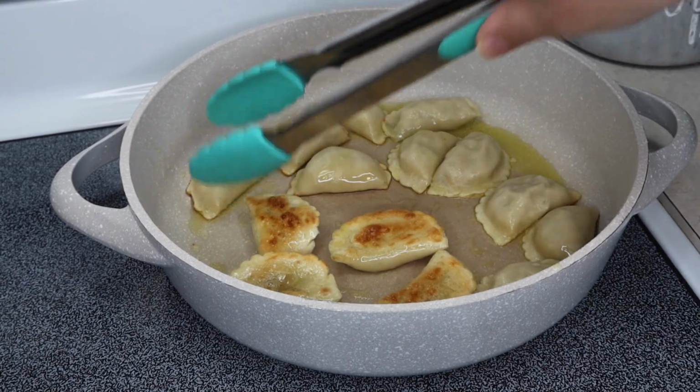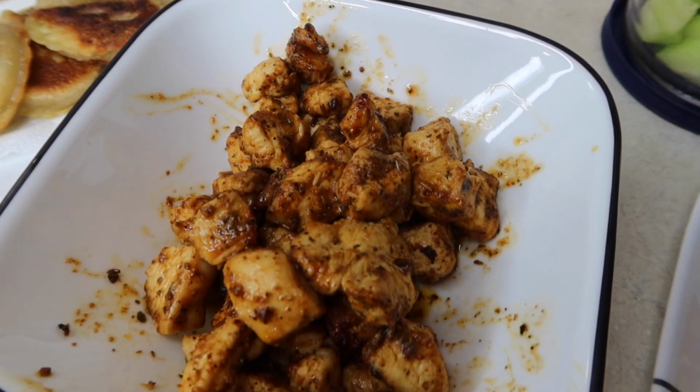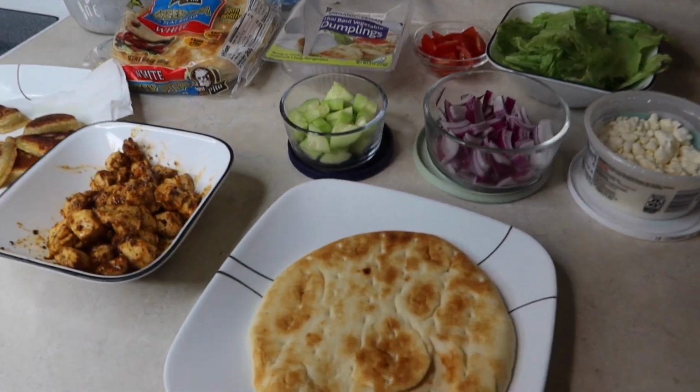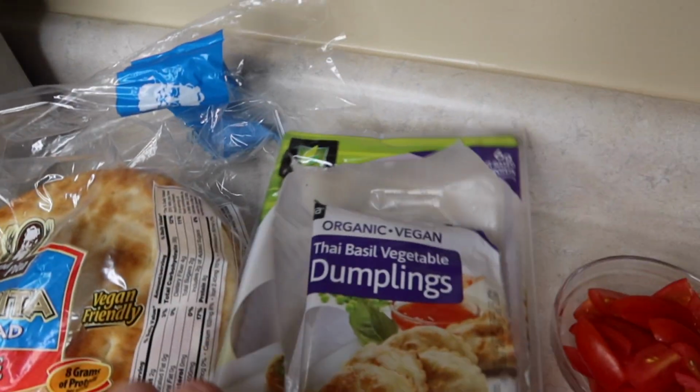They're little pot stickers, veggie pot stickers, and we absolutely all love them. But here is everything that we were going to put on our chicken gyros, all the fixins, and y'all, this is the best meal ever and so filling, but not many calories either for what you get. It was awesome. So we got the pita bread.